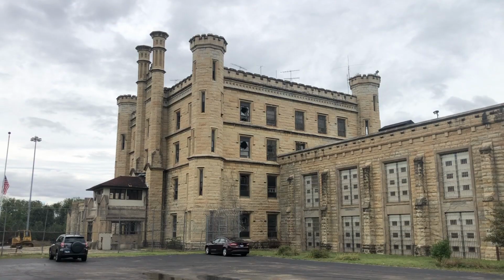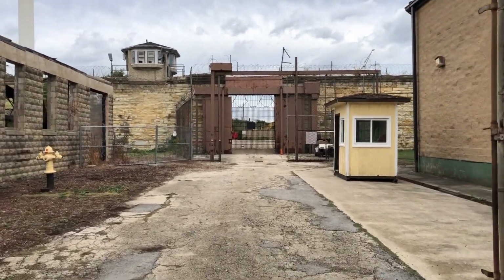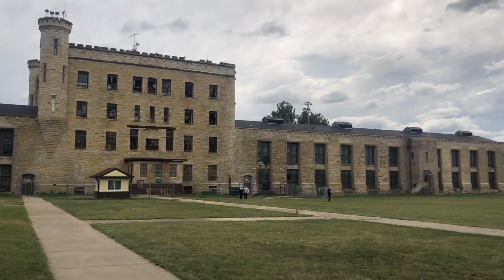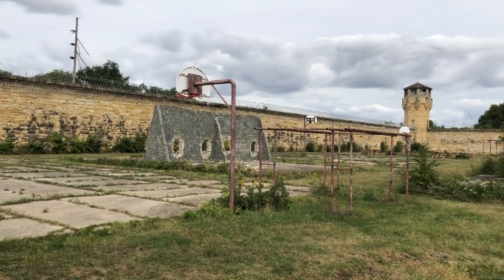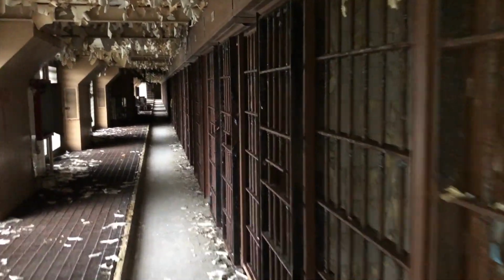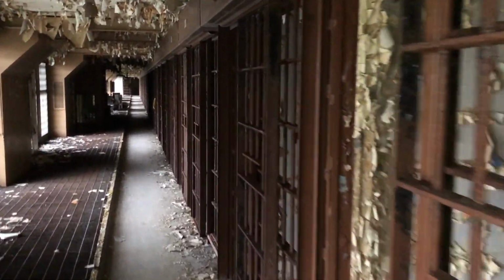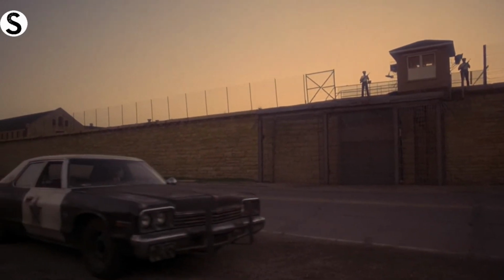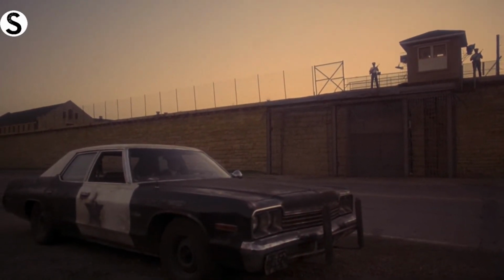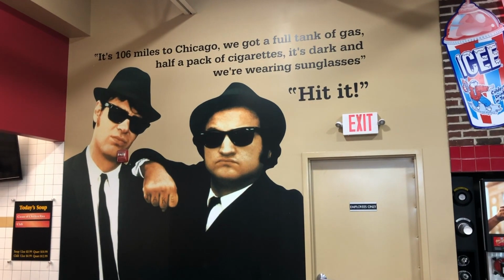For us, the best thing in Joliet was the old Joliet prison. It's worth the ticket price of $20. You get to go in and roam around the whole prison, and you can explore the old buildings and jail cells. And they do have some signs posted so you can understand the history and information and know what you're actually looking at. So this prison actually held inmates from 1858 to 2002, and it was also the filming location for the prison where Jake Blues was released at the beginning of the Blues Brothers. Joliet also has some other Blues Brother surprises sprinkled around town.